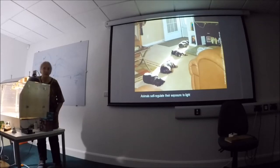Rickets is quite unusual in dogs because they have a weird vitamin D metabolism, which they're doing experiments on at the moment. They think that they don't get most of their vitamin D from sunlight, they get it from eating prey animals that have got vitamin D from their sunlight.